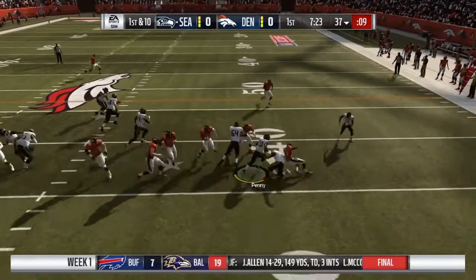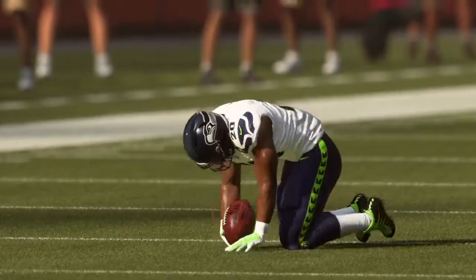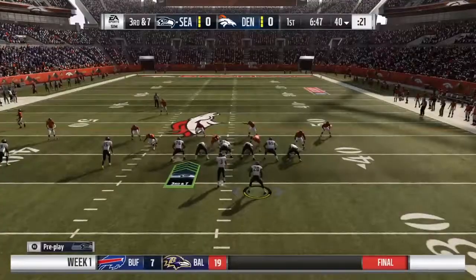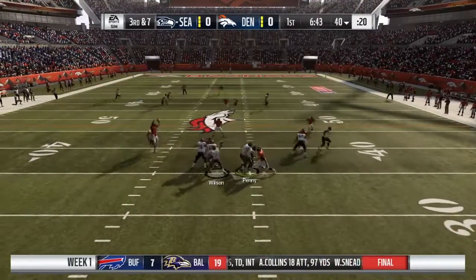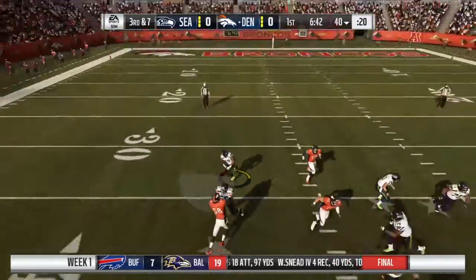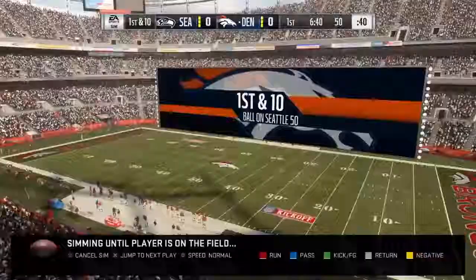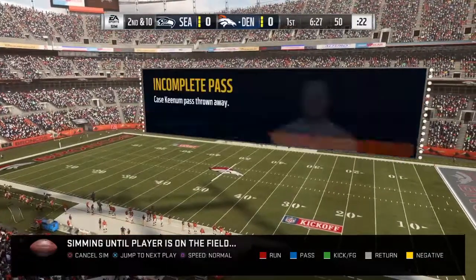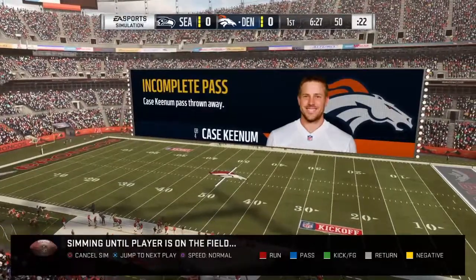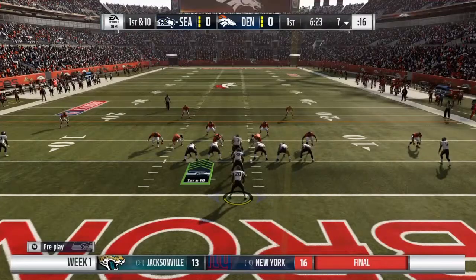Here's the first NFL carry for Rashaad Penny. The Pro Bowler Chris Harris is in on the tackle. Play action. Now Wilson, looking for Baldwin. Intercepted. It's Chris Harris with a pick. But still not the way they were hoping to begin the game.